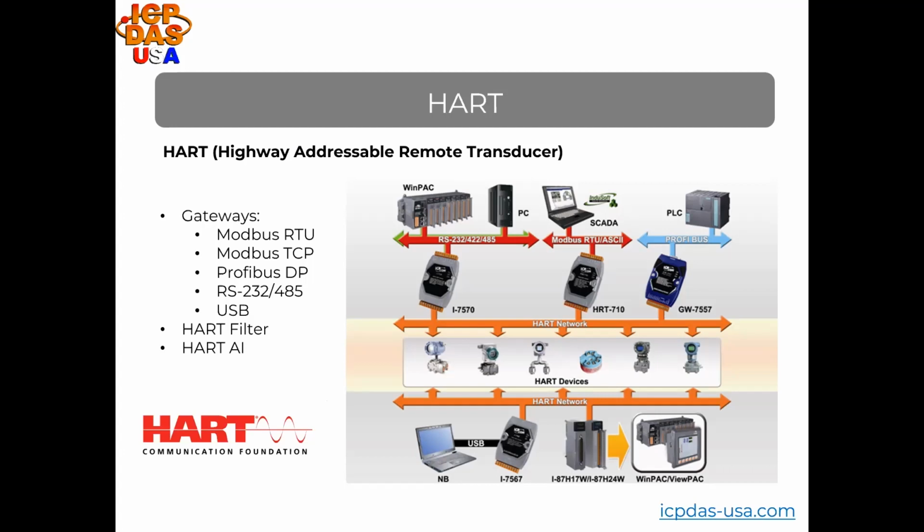HART devices provide information including process variables, diagnostics, and configuration information to the control system. HART also allows for remote configuration and calibration of field devices, which reduces maintenance and downtime. Our HART to Modbus gateways allow for integration with a wider range of control systems. We have HART to Modbus RTU, Modbus TCP, PROFIBUS DP, RS-232, 485, and USB gateways and converters. We also have HART filters and analog input modules.